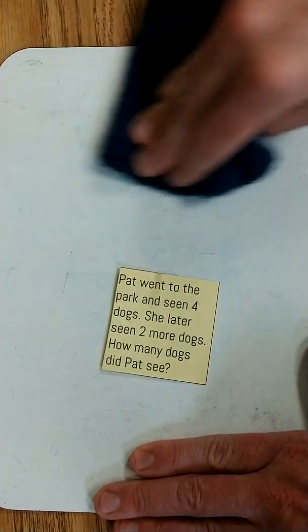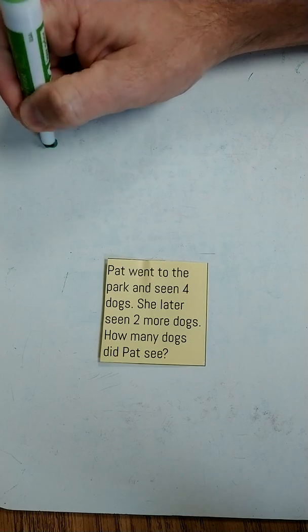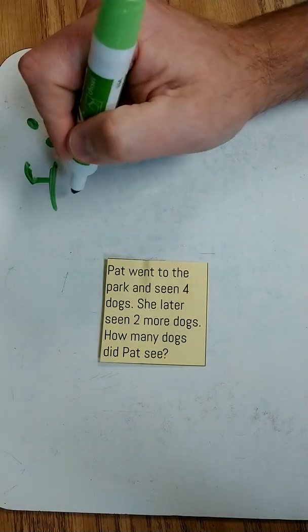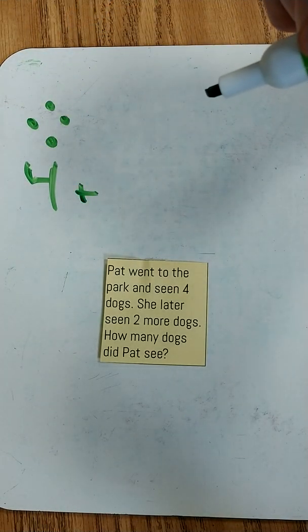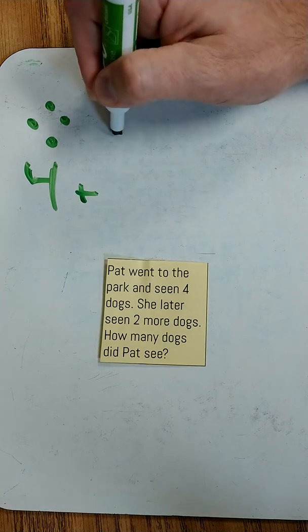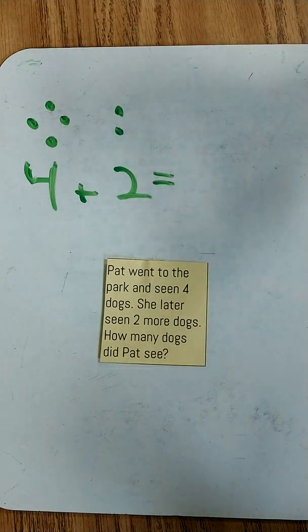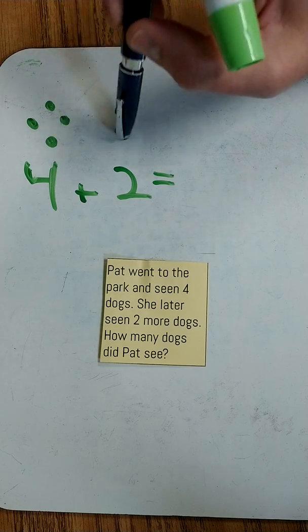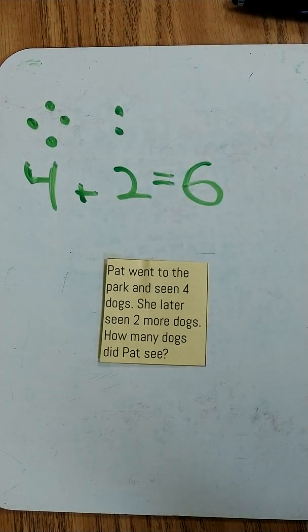Pat went to the park and saw 4 dogs. Well, I'm going to draw a dog, so we're going to draw dots again. 4 dogs. And later she saw 2 more dogs. 1, 2. 2 dogs. How many dogs did Pat see altogether? If we count it, we have 1, 2, 3, 4, 5, 6. 6 dogs altogether they saw.